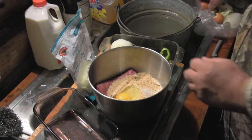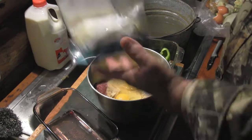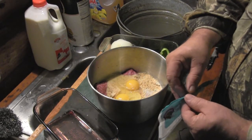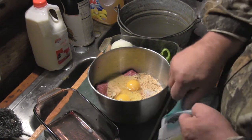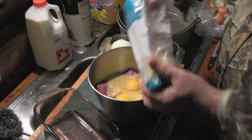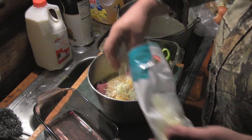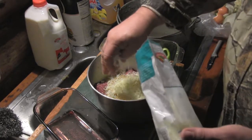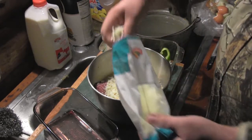A couple of eggs. Mozzarella cheese. You can use shredded cheese, anything. This just happens to be what I've got here. Everything that I cook has to be what I have in stock. So tonight, this is what we got in stock. So we're gonna give it plenty, because I like cheese.